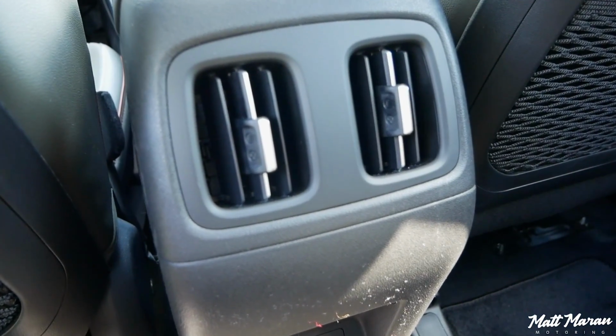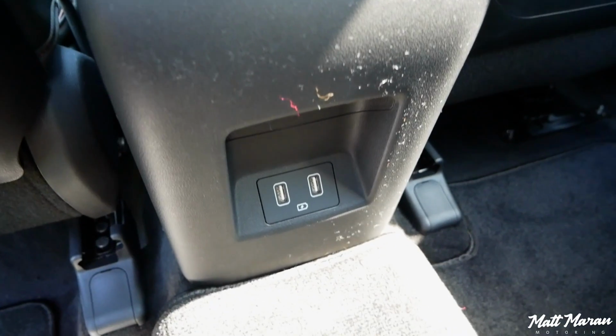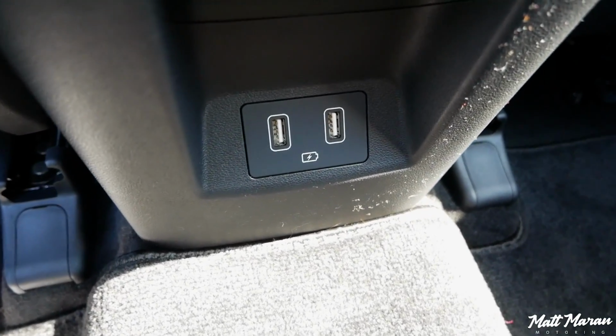But yeah, I would not say this is a great pick if you're a new parent and you need a lot of space back there. But one thing that is really nice if you are a parent of slightly older children is that you have rear air vents, which is always nice for anyone sitting in the back there. And you also see 2 USB jacks down there for charging for them.